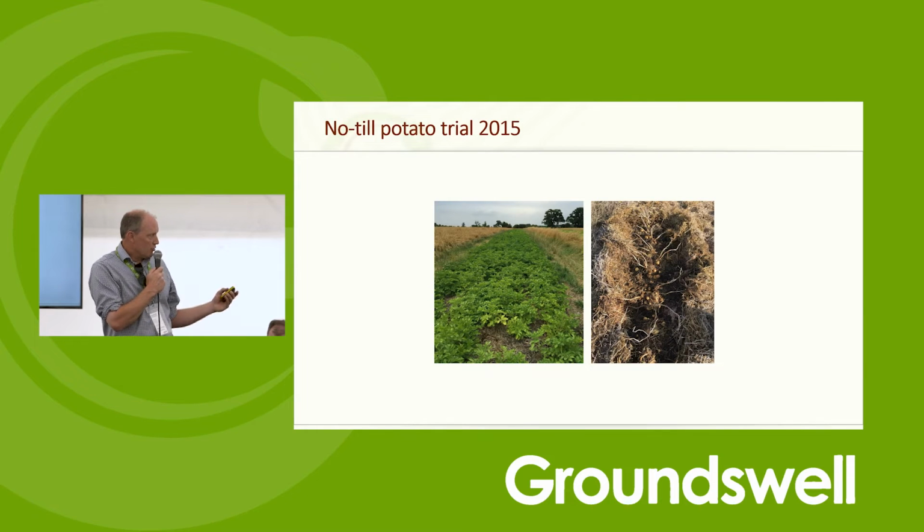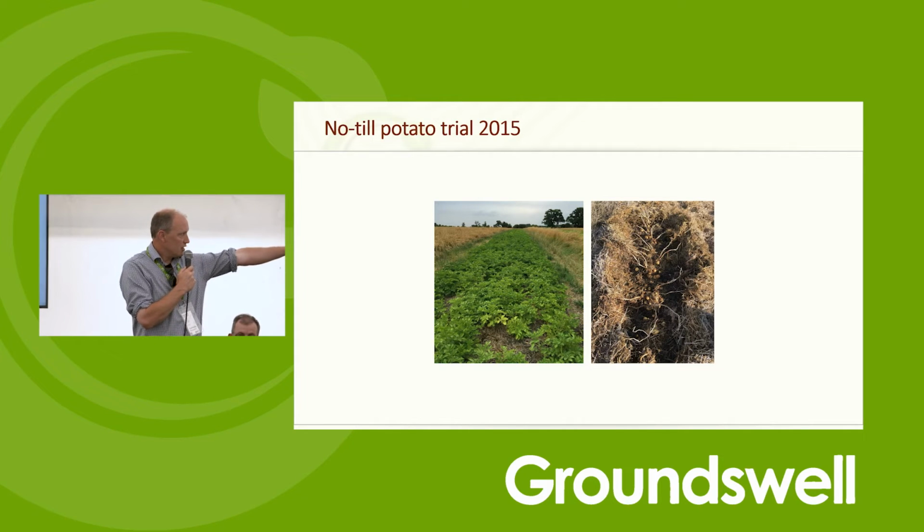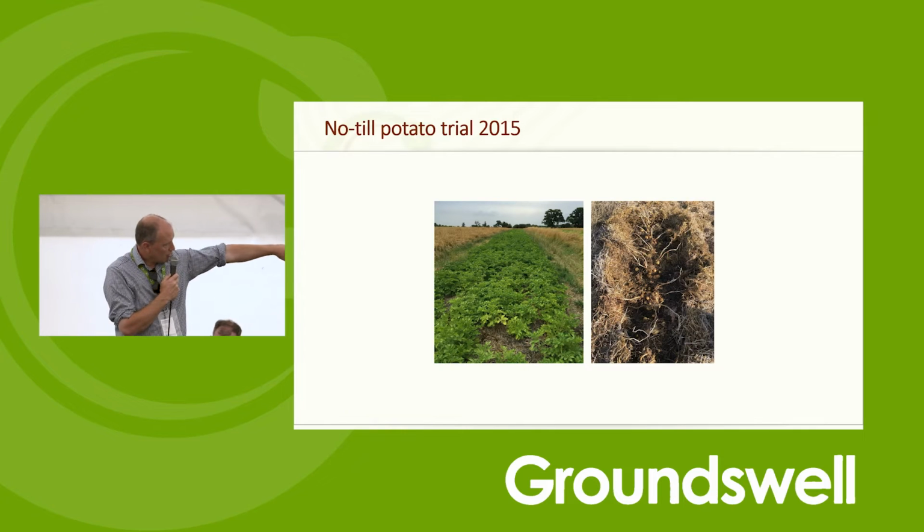So as I say, back in 2015, we did this trial for the first time. You can see this was taken quite late on in the season, and you can see on the left there's a bed of potatoes. We're growing those in 4 rows under wheat straw. And then you can see on the right, when you part the straw just prior to harvest, how the potatoes form on the surface.